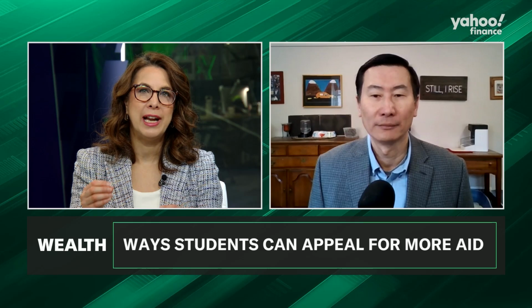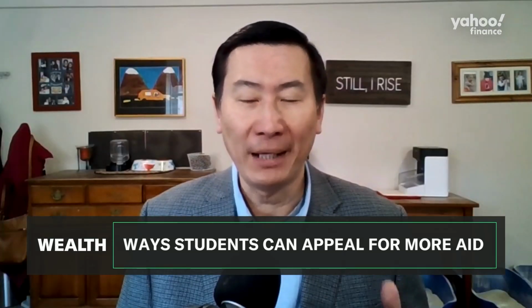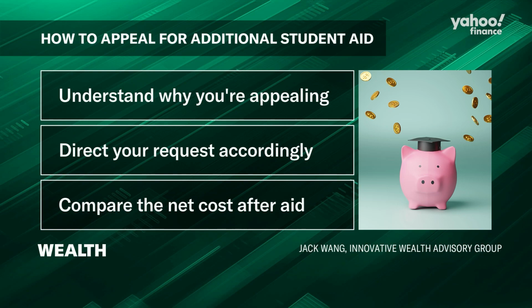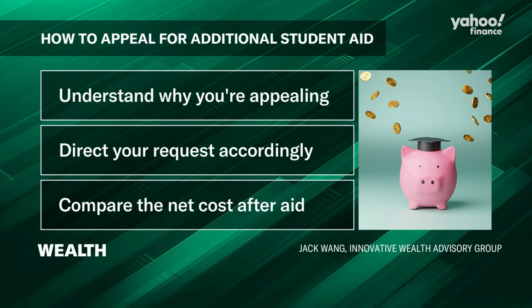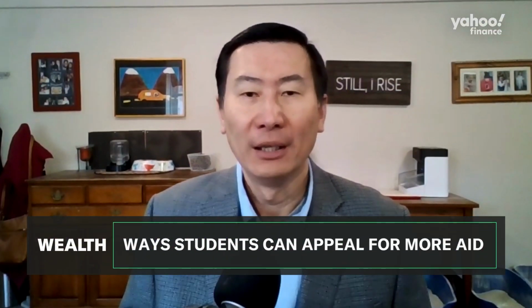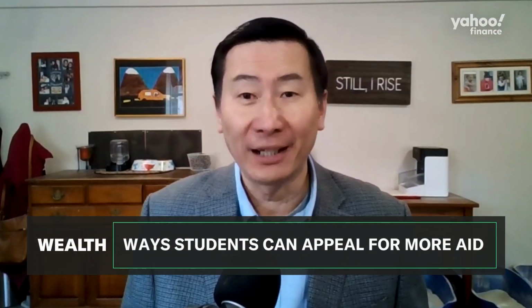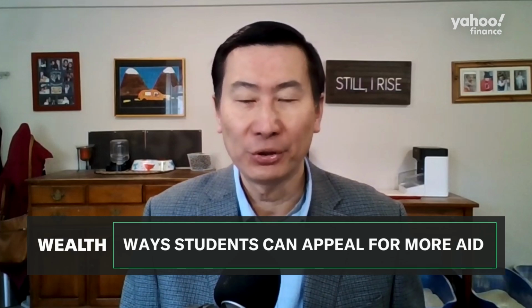And once people weigh all of this, before they decide whether or not to accept the loans, are there any ways to appeal for more or different aid if they don't necessarily like the selections they have? Yeah, absolutely. So parents and families can always appeal for more aid. The worst thing a school can do is simply say, no, we're not giving you more money. But you have to be sure in terms of why you're asking, right? Is it because of a significant financial change, like you lost your job or something like that? Those tend to go to the financial aid department. On the other hand, if you're asking for what I call the just because, like I would just like some more money to make this more affordable, those tend to go to the admissions group.